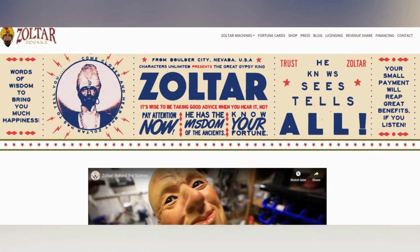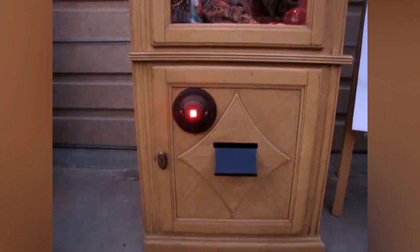And I did do a little digging and found out you can go to zoltar.org and actually get a Zoltar machine for your business. They have a lot of other cool stuff there, so if you want to take some time and look at that.